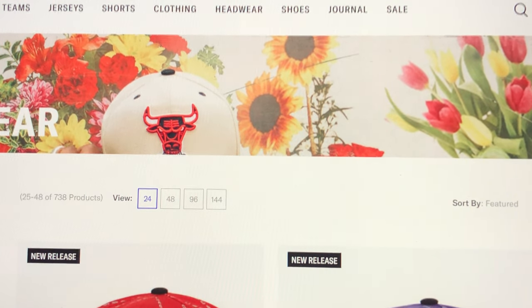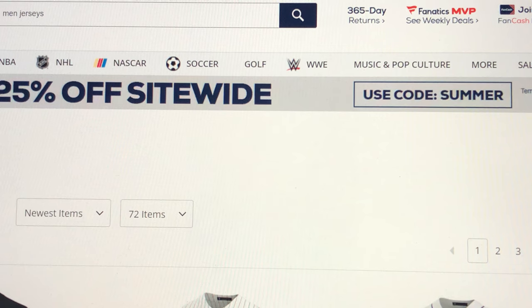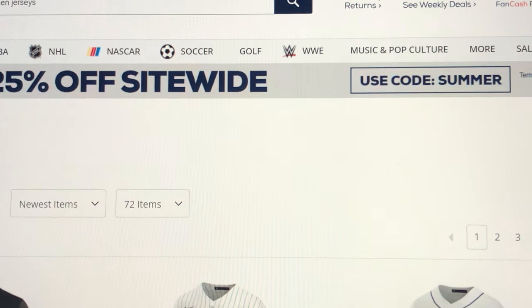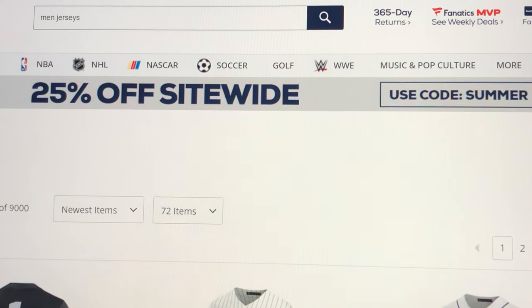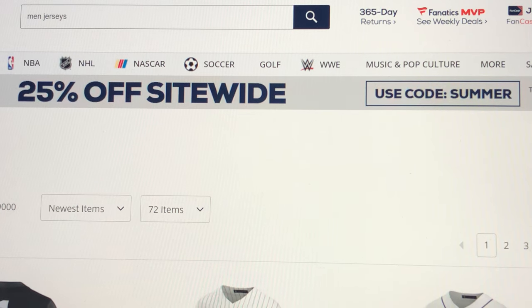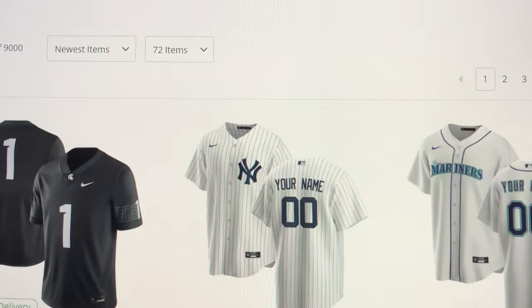So now we're going to move over with Fanatics. I already set it up so that we can see the newest jerseys. I may have to zoom out just a bit. Okay, I think we're good here. All right, so let's see. Last week was a big week because we had some more teams doing their throwback NFL jerseys last week.